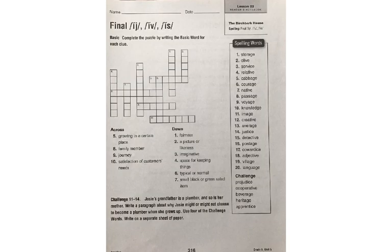All right, page 316 says complete the puzzle by writing the basic word for each clue. So you're only using in this the basic words, which is number 1 through 20. You can go ahead and put an extra, this challenge piece at the bottom. What you're going to do is look at your word puzzle up above, and we have words that go across here and words that go down over here.